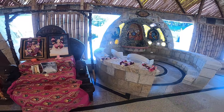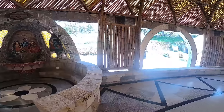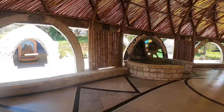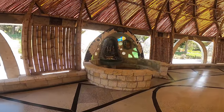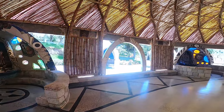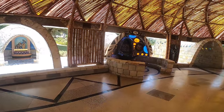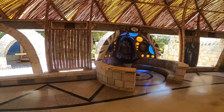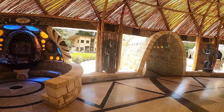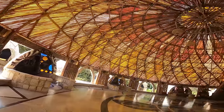There was a lot of light. It was cross-ventilated. Although it was a hot day, I didn't feel it at all. It was so nicely done, everything. Again, just check out the ceiling, guys. It's beautiful.